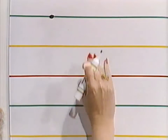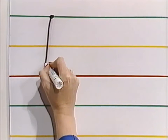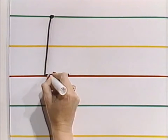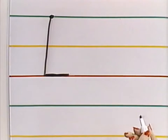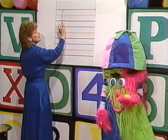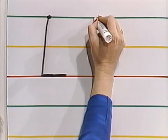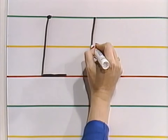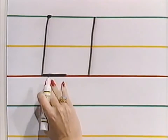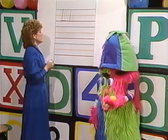Always we have our green, yellow, and red lines. Watch, start on the black dot, go straight down to the red line, and then you put an arm across on the red. Whoops, I got a little wavy there on the red line. L is a very easy letter to make. Now, a small letter L, well, that's about as simple as it gets. Look, straight down. The hard part's making it straight. Capital letter L, small letter L. What sound does L make?